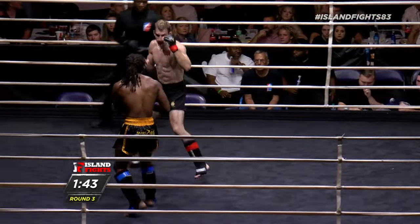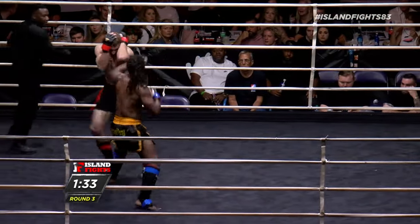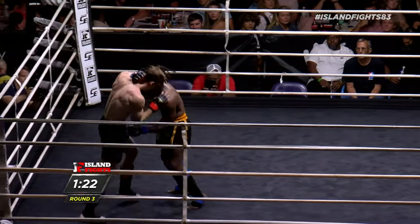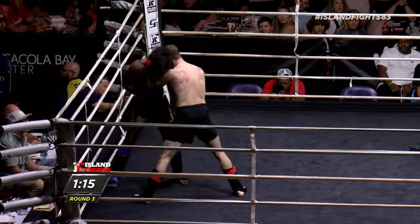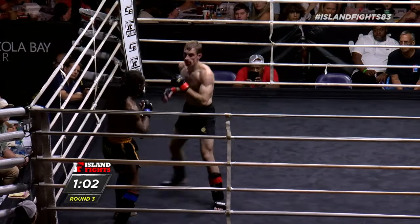Zach's corner urging him to get a little bit tighter, a little bit closer to him. Just a couple straight punches, a couple uppercuts. Good wrestle defense there by Ford. Could have easily taken him down, but finally gets a nice little inside punches to the body by Ford. Zach is returning the favor. One minute left of this fight. Another body kick there by Zach.